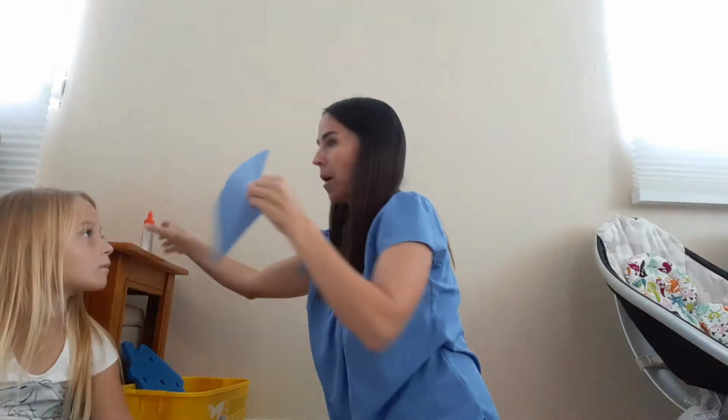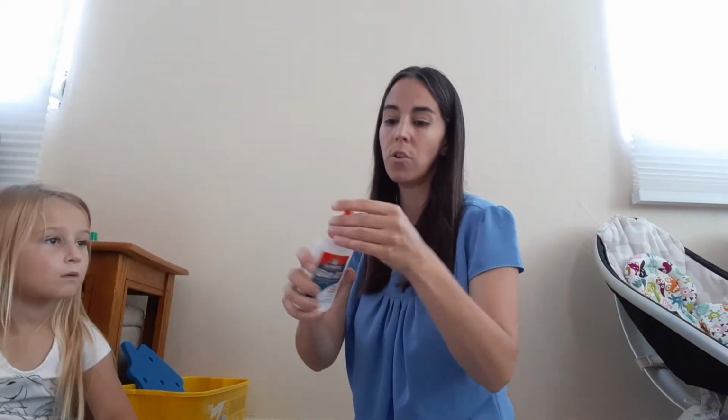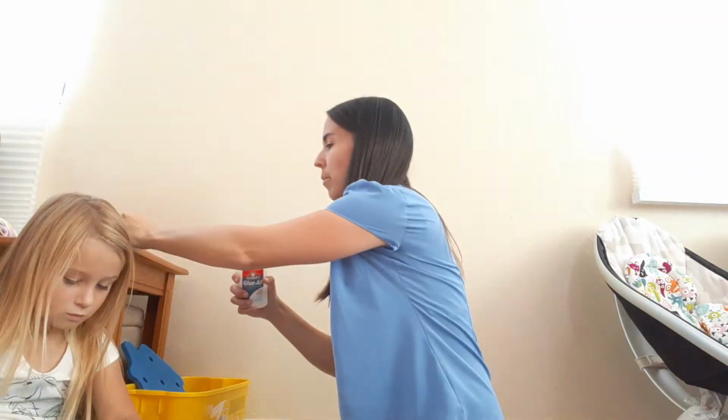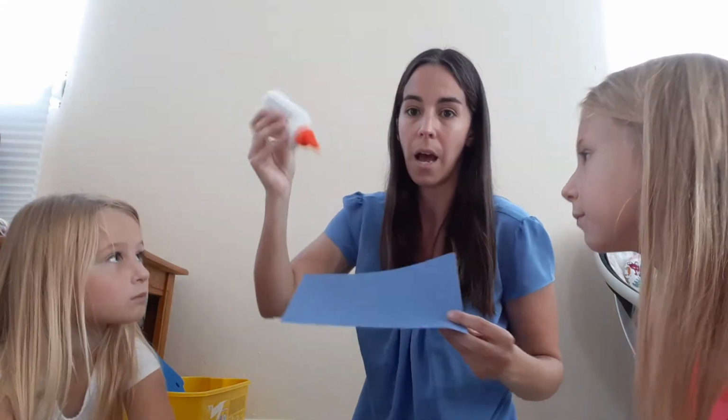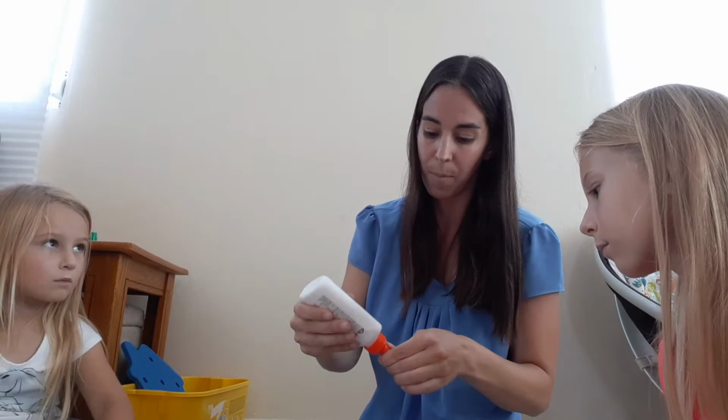And then is the fun part. You're going to take a piece of paper and some glue. And with your glue bottle, you're going to do some squeezing. This is another really good skill to practice, squeezing out the glue. And you're going to make a design on your piece of paper if you'd like to at your houses. Let's see if I can get my glue to come out.